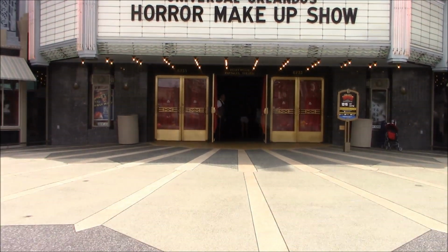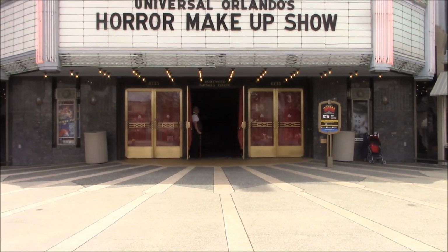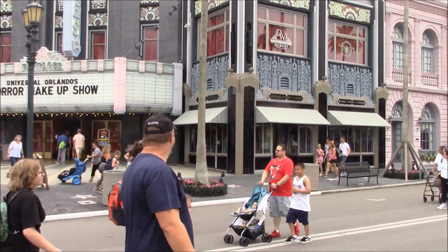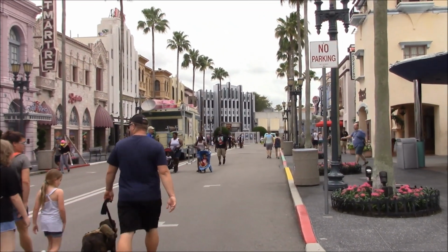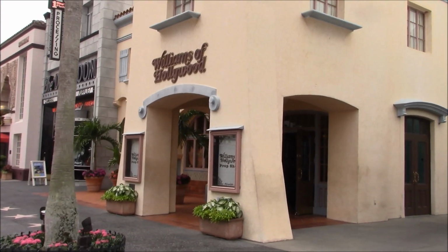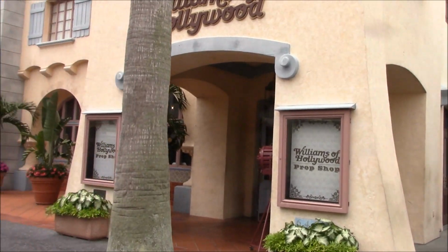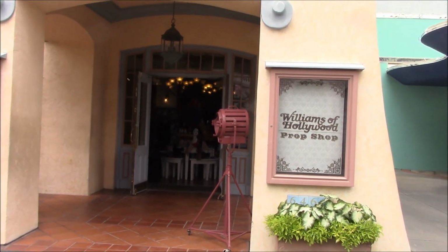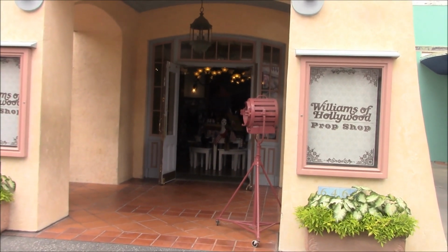And the first thing you see heading into Hollywood is the Universal Orlando Horror Makeup Show, which is an awesome attraction. I highly suggest you check it out if you're here. We are almost all the way back to the beginning of Universal. Now we're going to continue on through Hollywood. Right up here on the right, you can see Williams of Hollywood. This is a cool little prop shop that you can go in and buy old movie props and props that they've just had around Universal Studios. I like going in there every time I'm here to see if they have any new Horror Night stuff to buy. I mean, it's not new, but old Horror Night stuff up for sale.